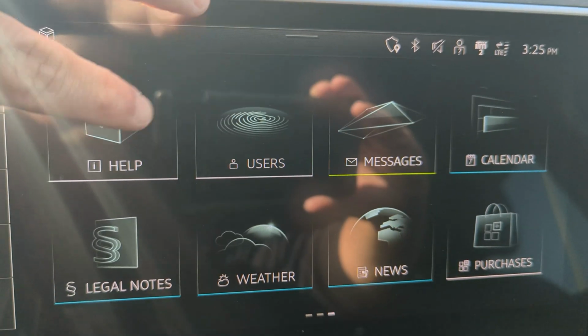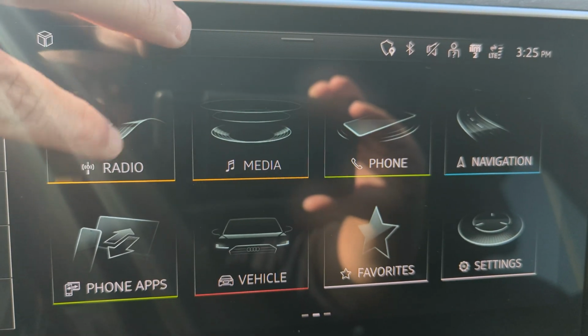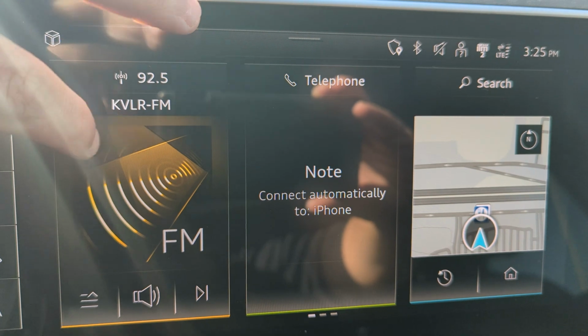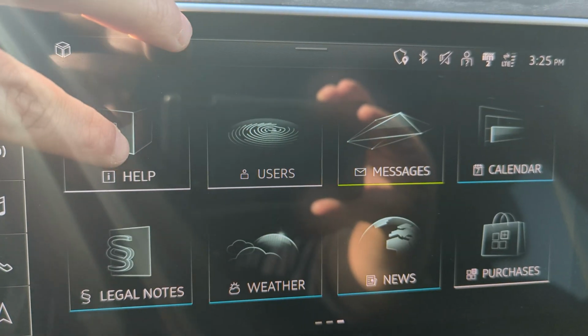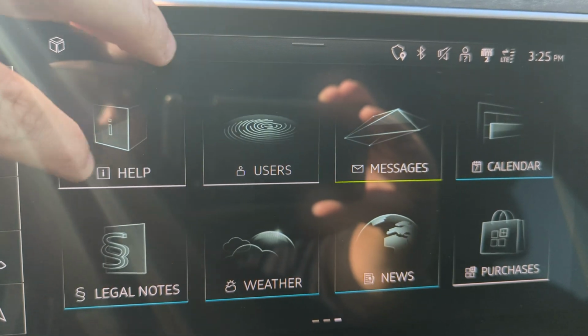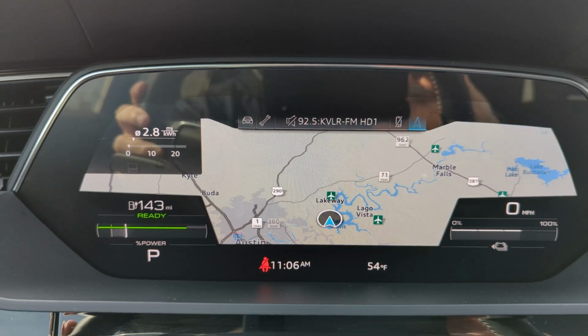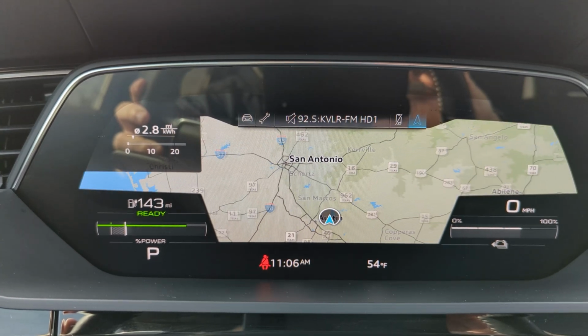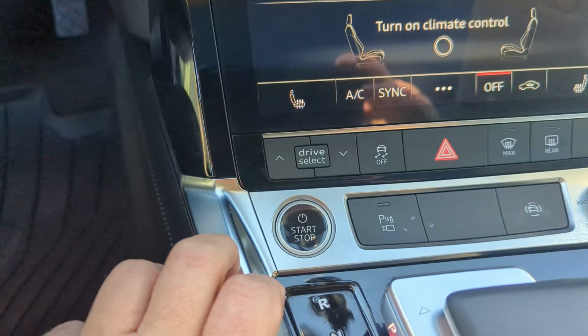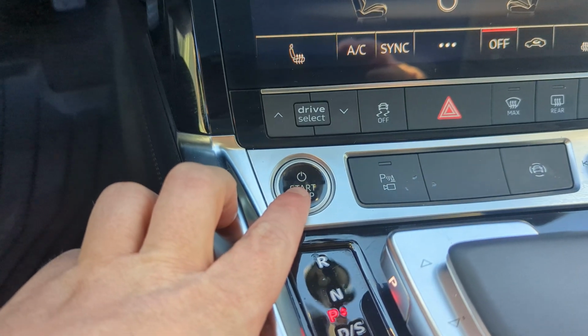Everything inside here from the controls are familiar. So if you're coming from an Audi SUV or an Audi product already, the infotainment system is more or less the exact same. They have the virtual cockpit, which I love, is the exact same. The way I look at this car is that Audi didn't necessarily go out of its way to make you feel like you're buying into an electric product.